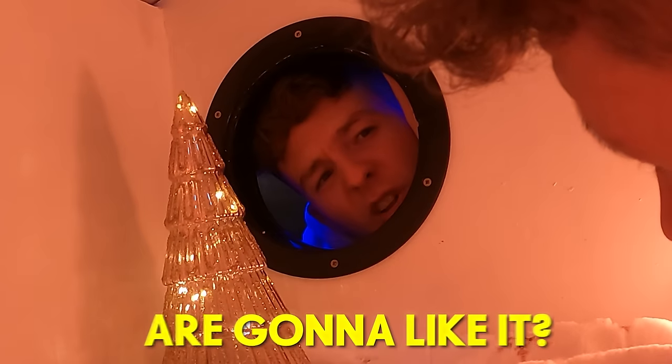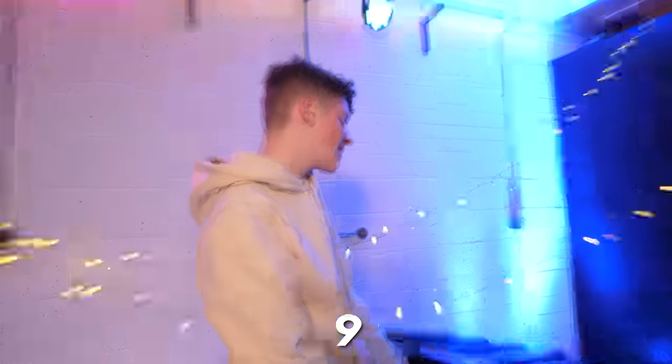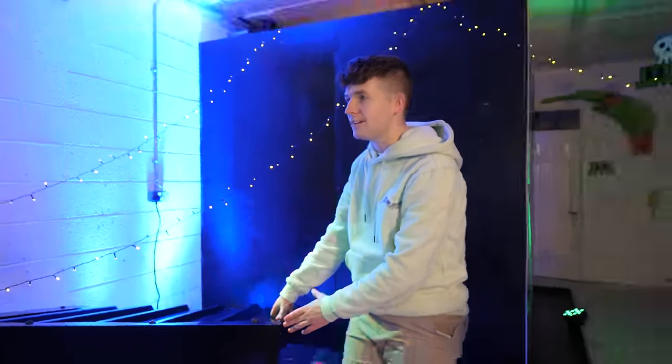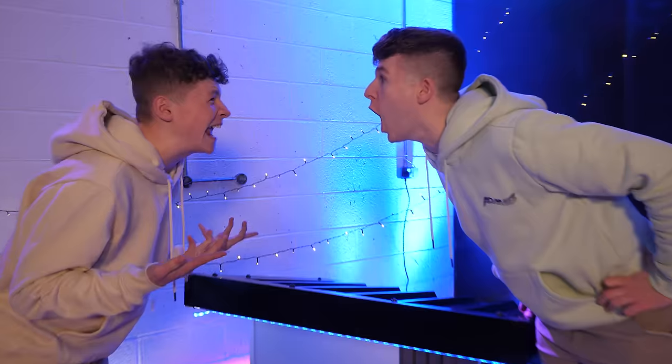Do you think the dogs are gonna like it? Of course. I mean, why wouldn't they? Out of 10, what would you give it? 9.7543. Why is this doghouse not 10 out of 10? It's not big enough. It's big enough for the dogs. For me? It's not for you! It's, well, a dog's home!